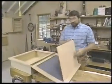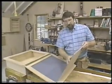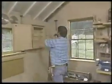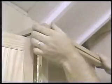I want to coat the back side of this plywood with a sealer before I fasten it, so that it won't absorb any moisture and swell up. Now the next thing I want to do is make this little shelf that goes on the top. And that's just our piece of 8-inch oak, which has had the corners rounded off and then eased.